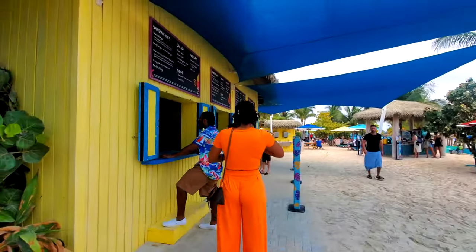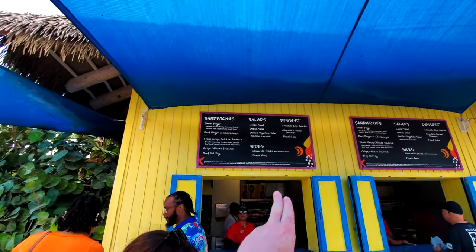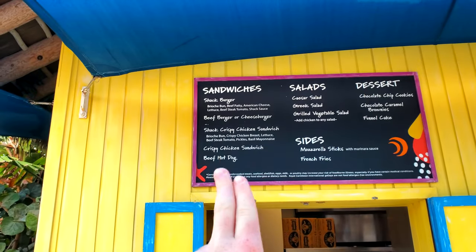All right, folks, we arrived here at the snack shack now. Again, here's the menu for everyone who is not familiar with it. You've got the usual. This time I will explain. I got the Shack Crispy Chicken Sandwich, the Shack Burger, as well as some mozzarella sticks and a cookie. Sadly to report, the cookie is pretty small today. Usually they're really, really big and really, really good. Some of the best cookies on the cruise.